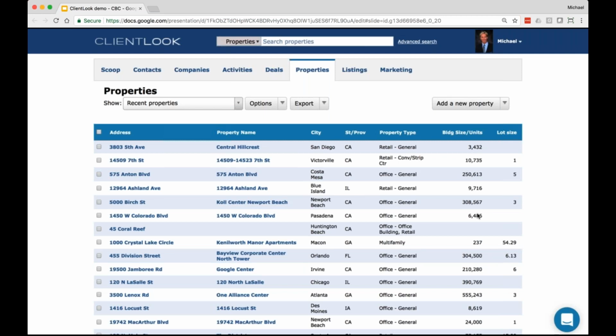We've become so reliant these days on these third-party property systems that we've gotten away from the ability to create this ourselves. Well, ClientLook makes that really easy so that you can do that. But let's talk about a couple of ways to get data in. So if you click this big button in the top here, add a new property, you've got 2 options.